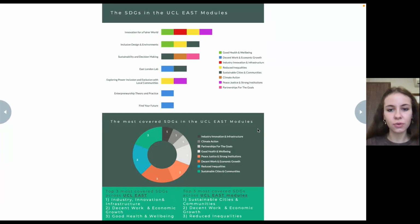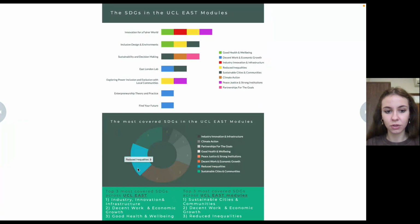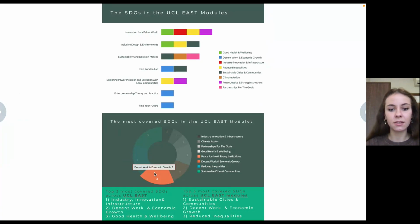And then just to visualize the data in a different way, I've created this donut at the bottom, and we can see that the top 3 most covered SDGs across the UCL East modules are sustainable cities and communities, reduced inequalities, as well as decent work and economic growth.